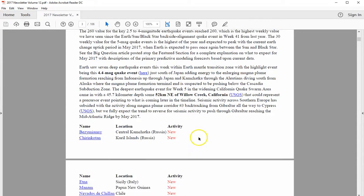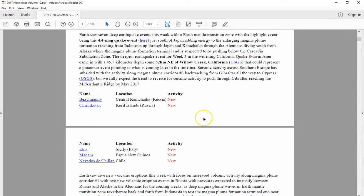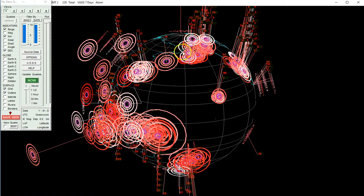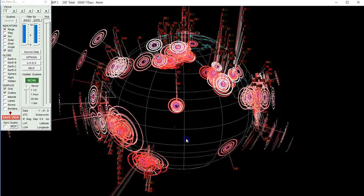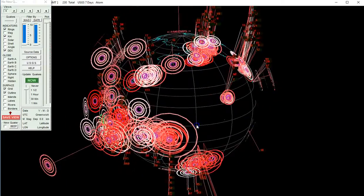I'm going to show you that here in a second. And that's what you see right here at the top in Russia. Whenever we see this activity in Russia, we see the deep activity further south towards Indonesia. That tells you you're going to get energy pushing towards Cascadia, the terminal end of magma plume arm number 1. So expect there's going to be increased activity over the next few weeks in the Aleutians. This activity is going to migrate in this direction, moving over here. Still kind of silent at Cascadia. Expect that to change.